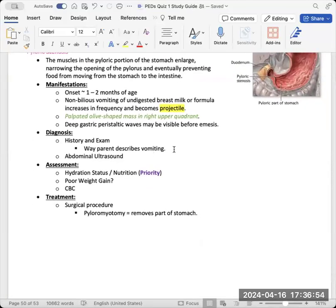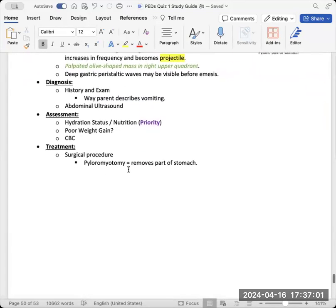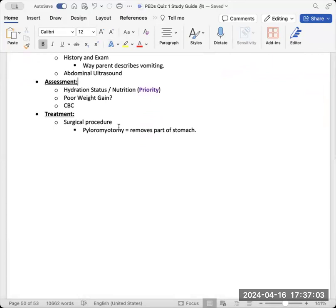History and exam is going to be how the vomiting is described. Instead of just vomiting, projectile vomiting, we're thinking pyloric stenosis. Our priority assessment is hydration and nutrition, right? This is not a respiratory complication. We're worried about them going into hypovolemic shock. So hydration status and nutrition are the priority, and we can determine that through weight gain. Weight is the best way to determine hydration status. And then we look at CBCs.